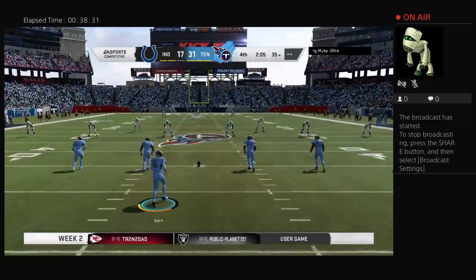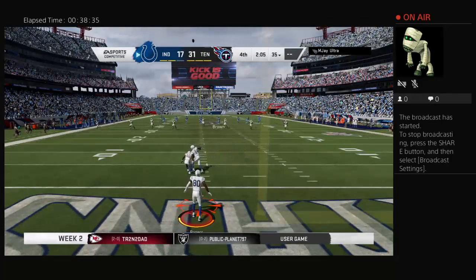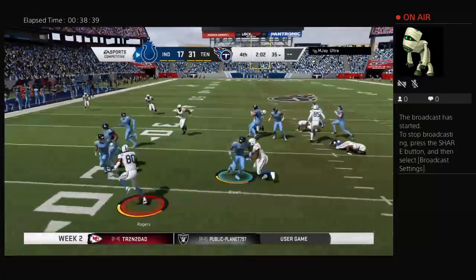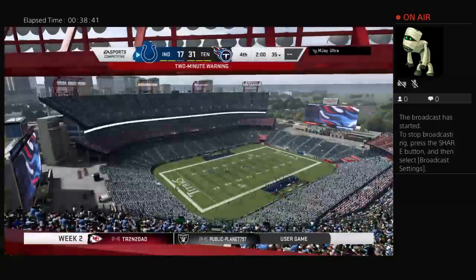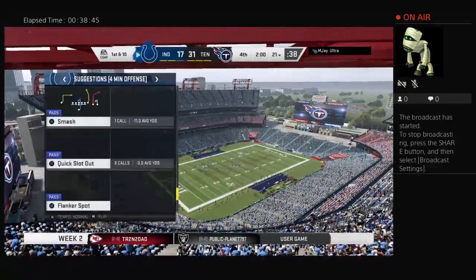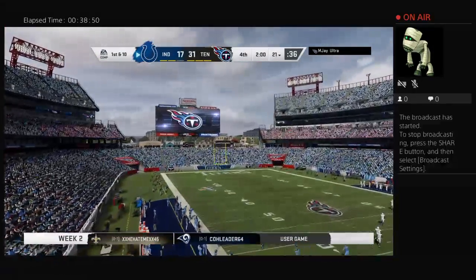Set now to kick this one away, and off it goes. This is fielded at the goal line. And he'll be taken down just past the 20 at about the 21-yard line. 2 minutes left to play in this football game here on EA Sports.